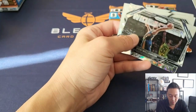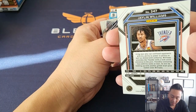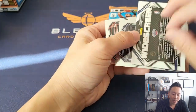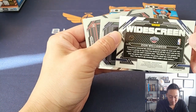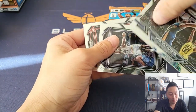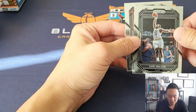And what is this one here? This is Zion Williamson. Oh man, if he actually goes out there and starts playing, that would be nice. But he's always injured. Coming out of college, I just felt like he's a very explosive guy, but he has a lot of meat on him, right? So he needs to lose his weight because he's not going to last. And that's what I told my friends. And that's what's happening right now. But hopefully he could get back there and start balling soon.